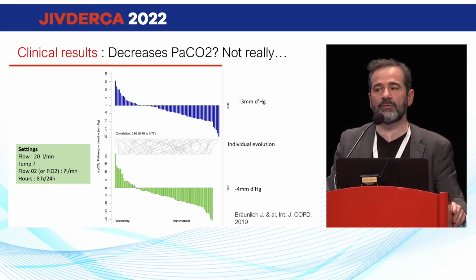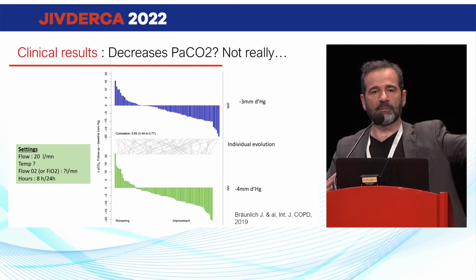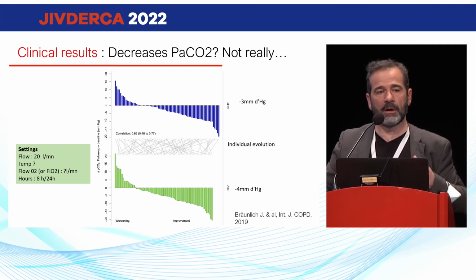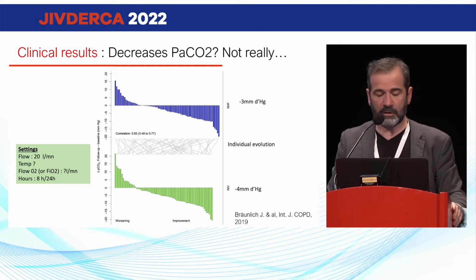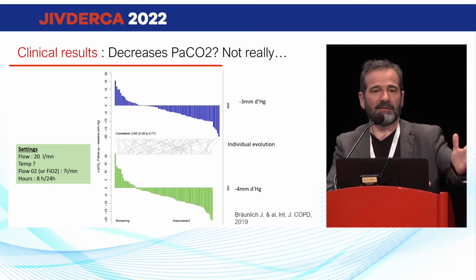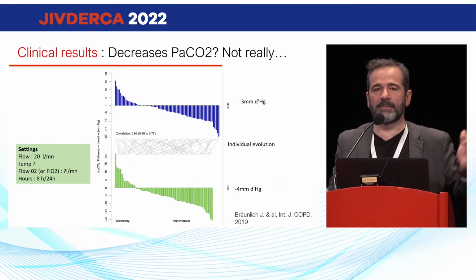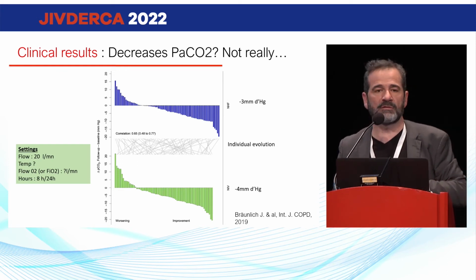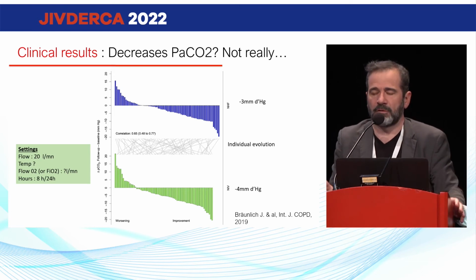The middle line is the evolution when it was a crossover. You test one treatment first and the other treatment after, and then you change. And you see that patients change are completely different, all of them. Some patients increase PCO2 and then decrease with the other device, other patients decrease and increase. So, well, it's difficult to understand.